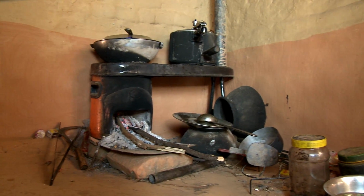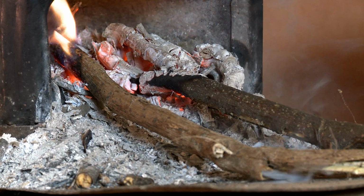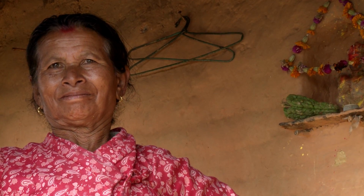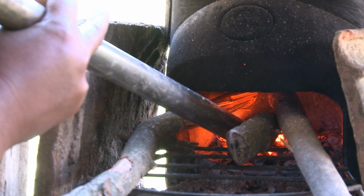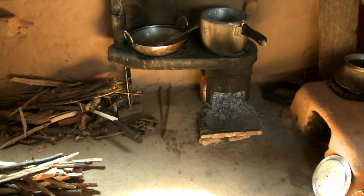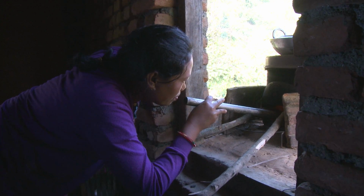One question we asked routinely was, would you sell your stove? No one said that they would sell, and many were quite emphatic. One woman said she wouldn't sell it for 20,000 rupees, which is $200, or 10 months' average earnings in Nepal. Others said, routinely, it's a part of the home now, and we wouldn't sell it.